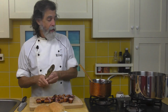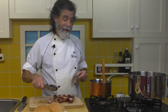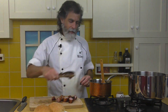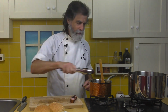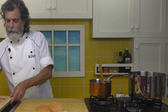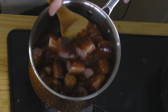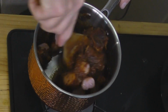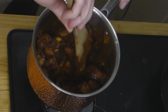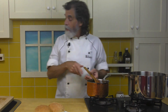And now, in with that sauce we've been making. Just toss them all in there. Get that out of the way for right now. And then just mix it. Mix until all the pieces of wurst are coated with the curry sauce. All right, that's looking good. I'm going to serve that up.